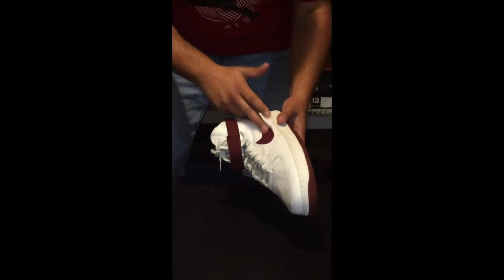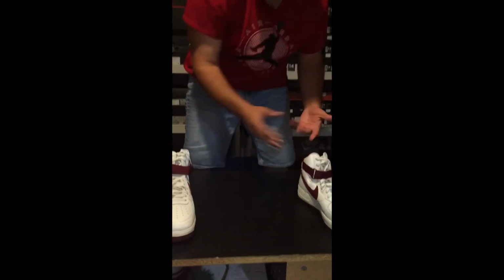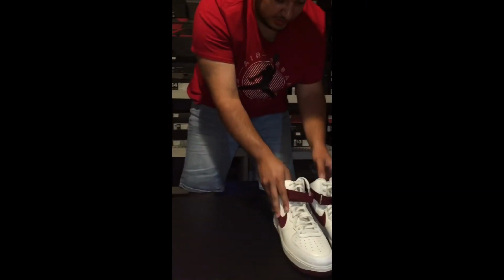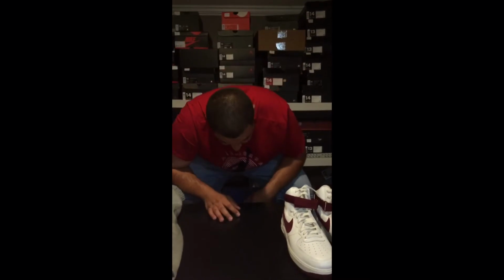I love this color. I don't have a pair of shoes with this kind of burgundy, team red, that darker red. It's gonna look really good in the fall with some jeans and stuff like that. So I really like that pickup. That was my Nike store clearance pickup.